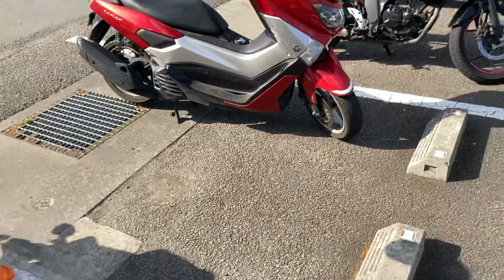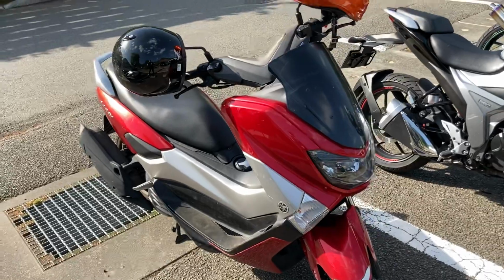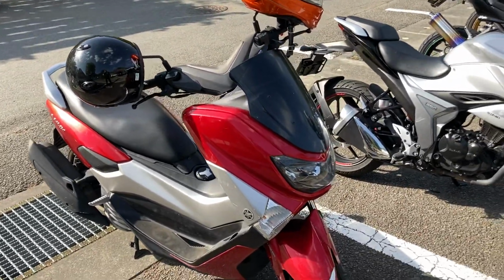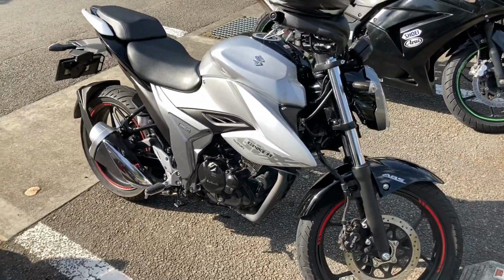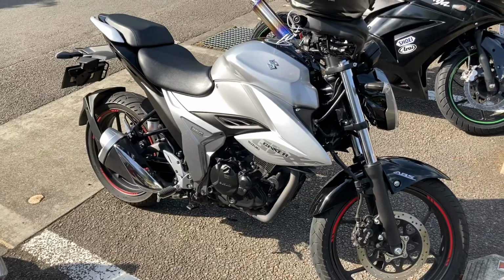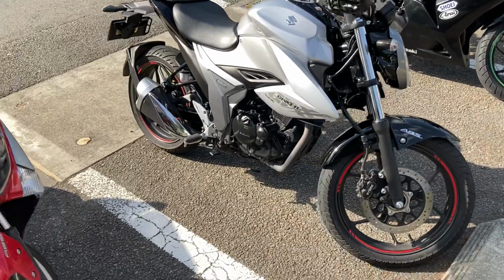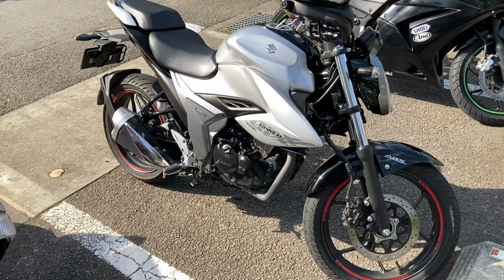Anyway, what we got next? Some old scooter. Looks like there's two up on that, it's got two helmets on it. Suzuki GSX. This is quite a small engine. I think it might be a 125. I've seen these for sale. When I bought mine at the dealer, I saw 125 versions of this.